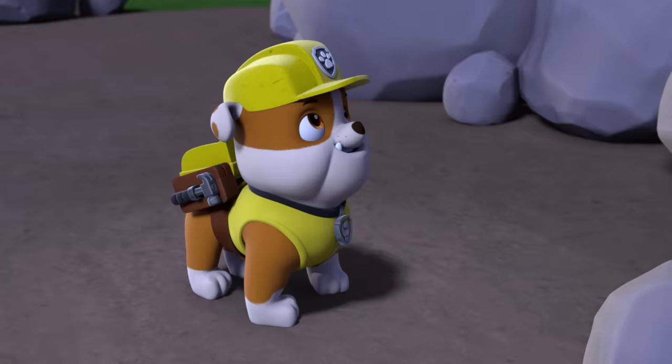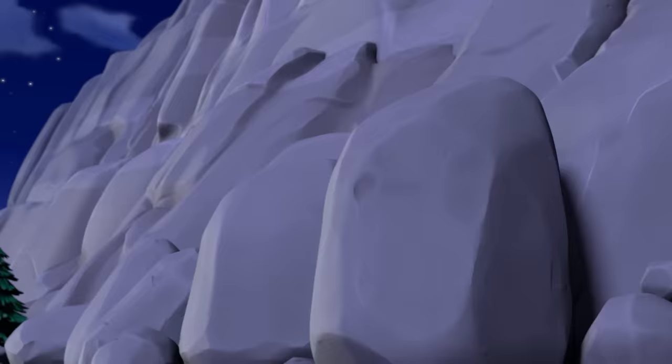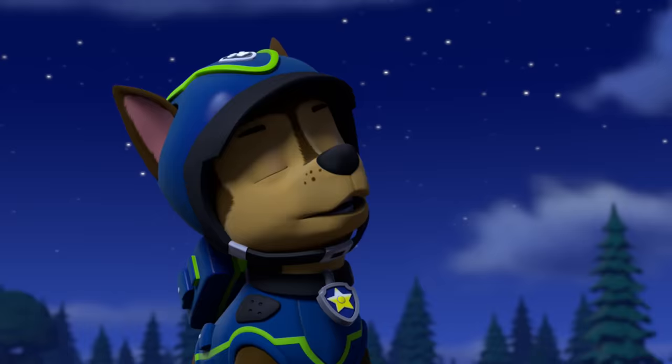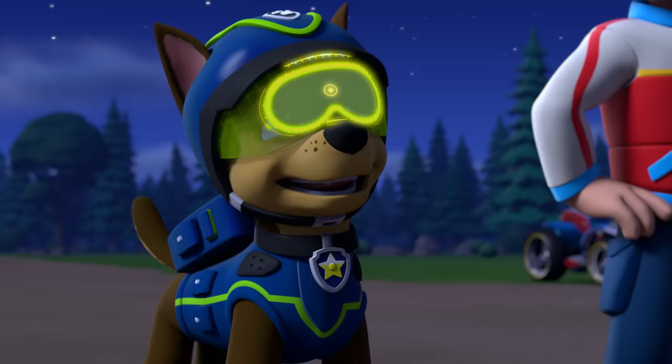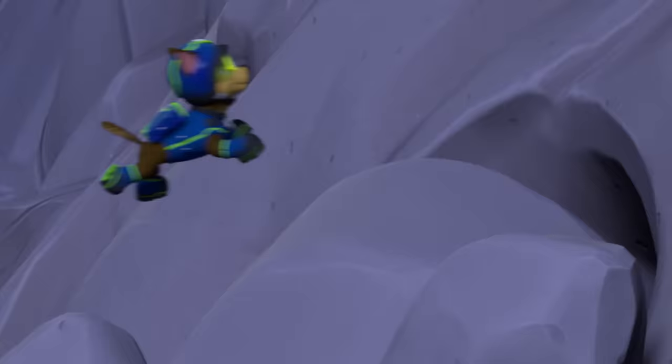Whoa! Now that's some seriously big rubble. Here's where the rock slide stopped. The cave must be behind one of those boulders. Spy Chase, you're up. Night vision goggles. I can't see a cave from here. I'll need to look from a different angle. Wall walkers! Nothing behind this one.